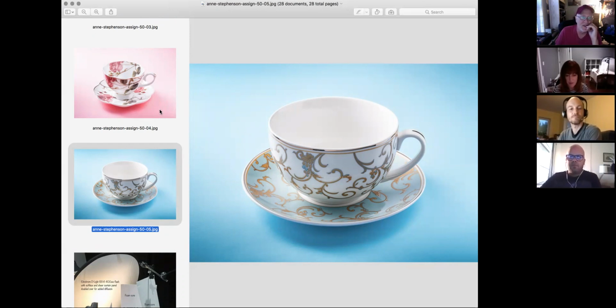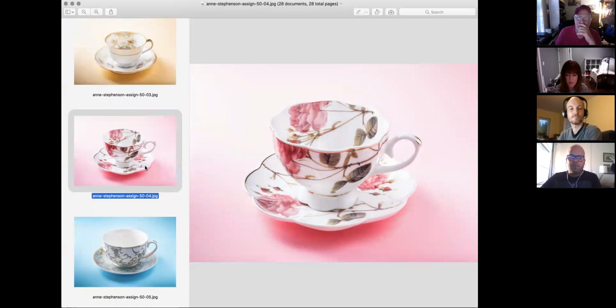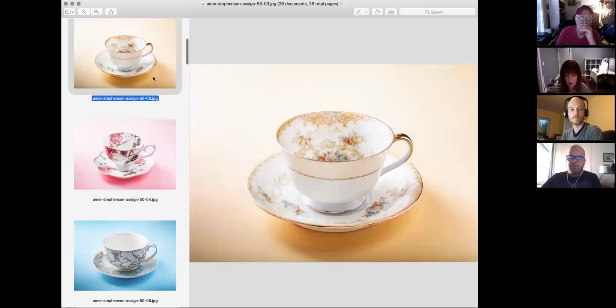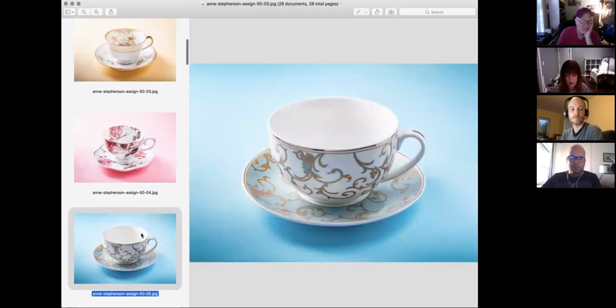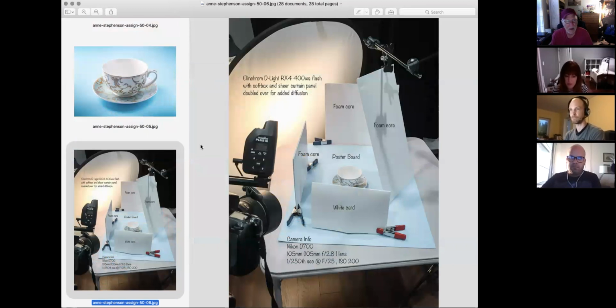Now, are you doing these color changes in Photoshop, or with colored paper? The pink and the yellow are exactly what they are, but the blue was a little too blue. It needed a little more of the aqua color in it, so I changed that one a little bit. Did that change the color of the teacup at all? No, it didn't, because I masked it. Okay. So I masked out the teacup and the saucer and did the rest of it. So. All right, here's your lighting. Wow.